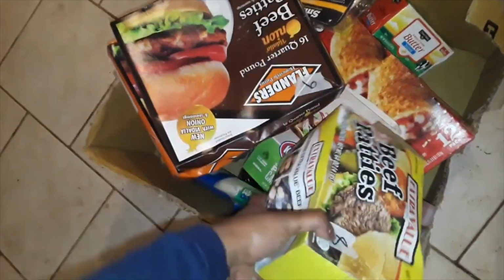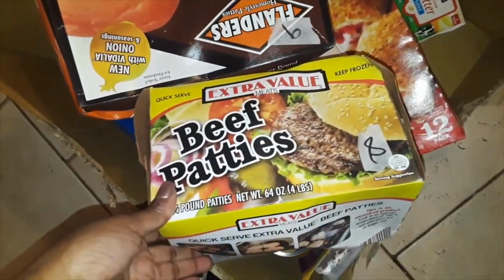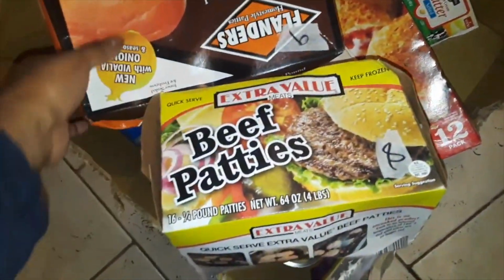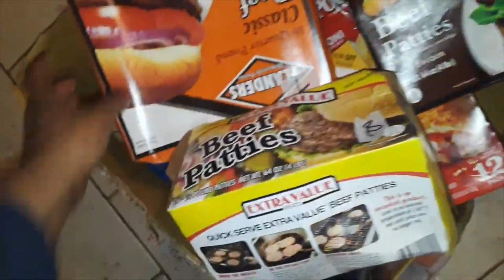Okay, y'all. I missed a whole box of stuff. I'm not even going to sit this on the counter. So I will just show you what we have here. We got some beef patties. All this stuff is numbered too. And I noticed the other beef patties we got were numbered as well. So I'm assuming they're numbering them for like accountability purposes, if they have to write it off.